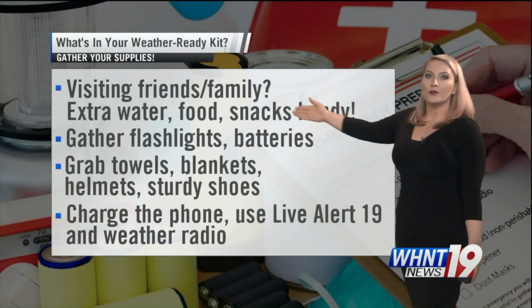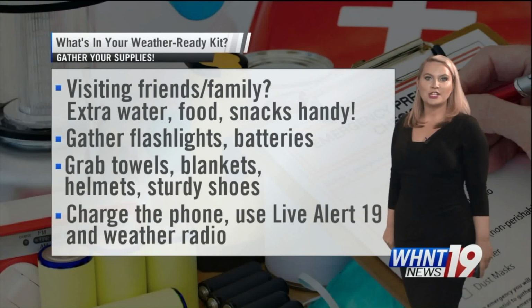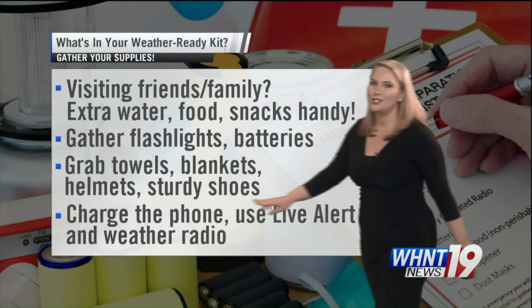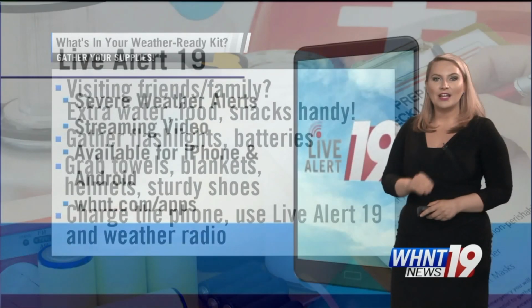So keep in mind, if you're visiting friends and family for the holiday, please be ready. Have extra water, food, snacks handy. Gather the flashlights and the batteries. Make sure everybody has towels, blankets, helmets, and sturdy shoes. No flip-flops if you're trying to walk through all that. And be sure to charge your phone. Use our Live Alert 19 app and the weather radio.